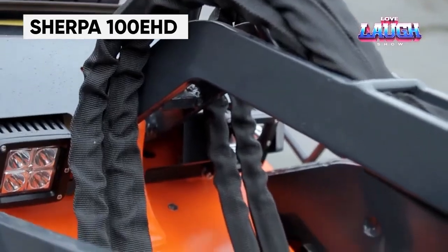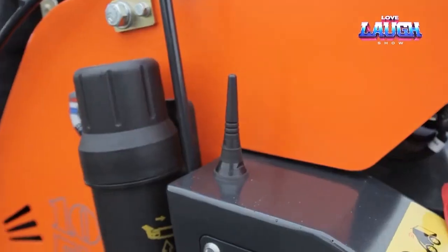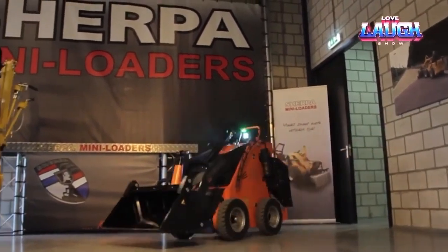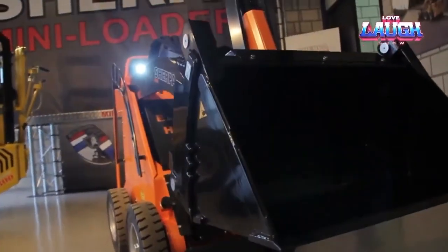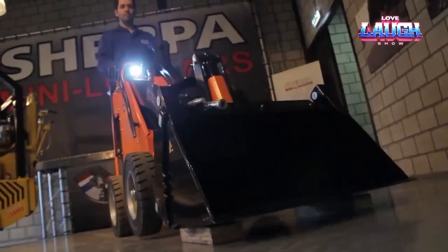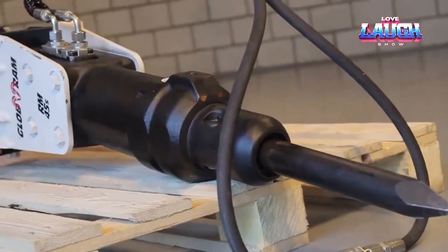Sherpa 100 EHD. The industry of compact special-purpose machinery is expanding day by day, giving us the opportunity to view and study more and more interesting machines. Here is the Sherpa 100 EHD, a truly tiny multifunctional loader from the Netherlands. Its height does not exceed that of a standard doorway, which means it can fit in an elevator or fit through a standard doorway. At the same time, surprisingly, it can lift loads weighing up to 770 pounds. Low vibration and noise levels, economical fuel consumption, and zero emissions are just some of the notable important features.